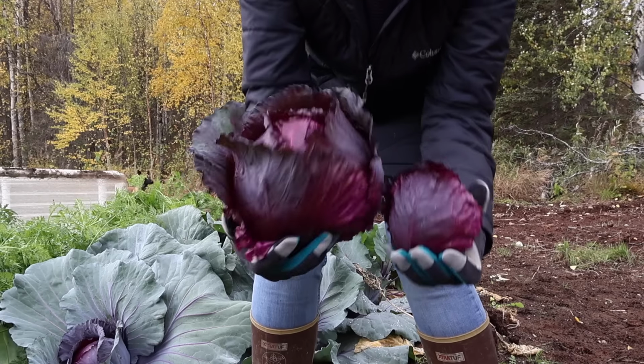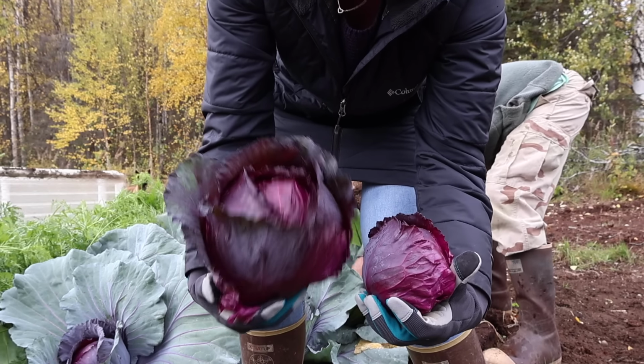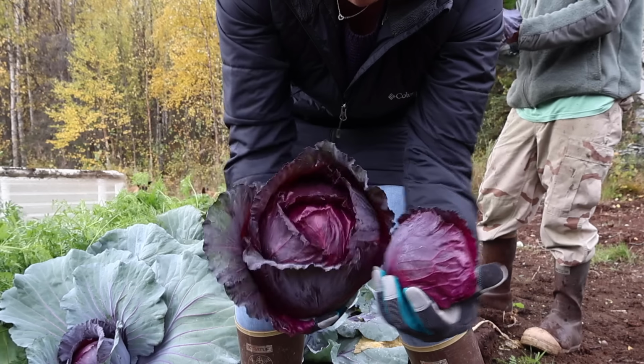It's a mama cabbage and a baby cabbage. Mama cabbage said to the baby, it's time for bed. Baby cabbage said, I don't want to go to bed. And mama cabbage said, I know.